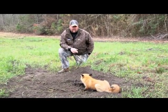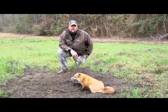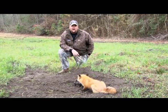Beautiful red fox. Stay tuned with us. You get to see me take him out to trap here in just a few minutes. We'll be right back with Low Country Wildlife Trapping.